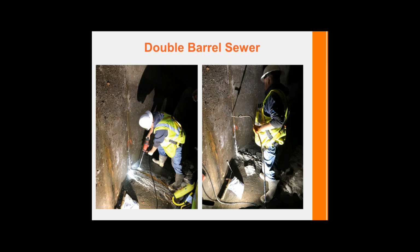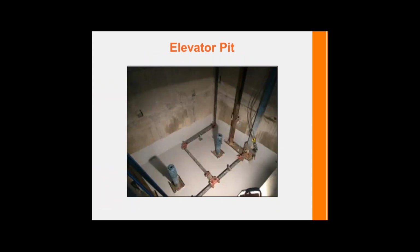So they sealed the bottom of the floor, stopping all that infiltration. And as the water built up, it started to come out through cracks all through the wall. So the contractor did a crack injection. You can see there on the right, he's coming in at an angle and injecting the material. They actually walked down the sewer, injecting all the cracks in this double barrel sewer the whole length. That was actually our AB248.